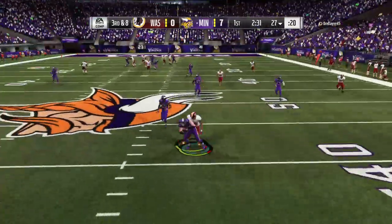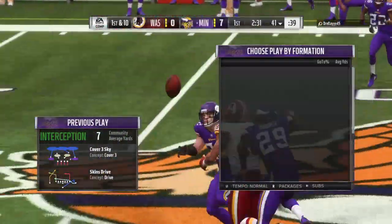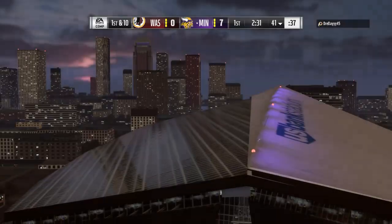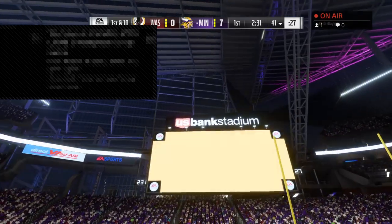The ball popped in the air and intercepted. Picked off by Harrison Smith. And they will set up shop at their own 41-yard line. Well, they didn't exactly show patience there, did they? Just down a score. They put their defense in a really tough spot.